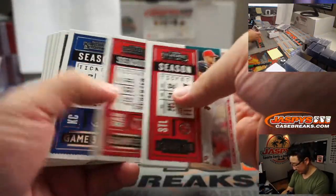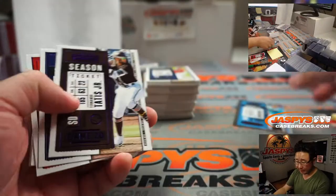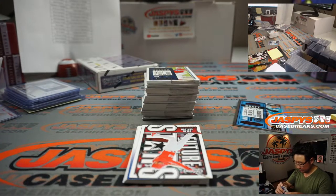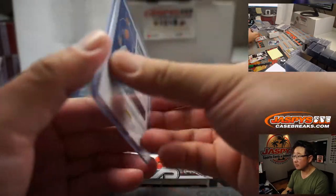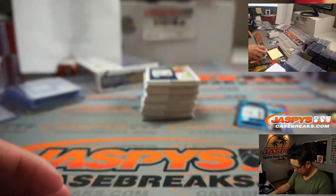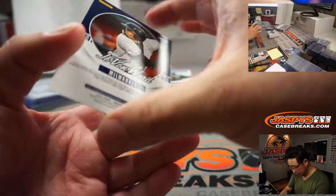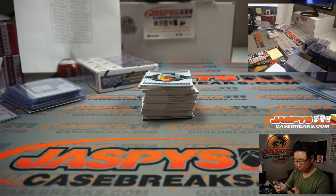Next box. Let's roll. We got Brian Anderson to 99 for Miami. That'll go to Anthony. And we got TJ Zoo for Dean and the Blue Jays. We got Javon Ward for Milwaukee. That's going to go to Nick Sanders and the Brew Crew.